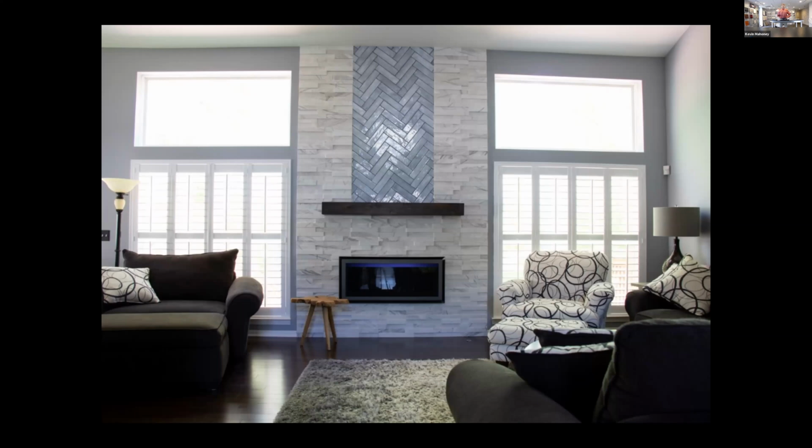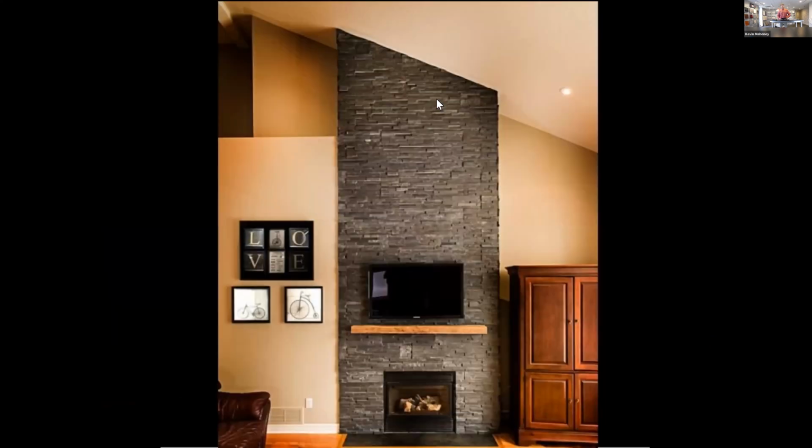The product's so popular that we've got some more colors coming out in the next quarter, so look for those. We've got about 14 colors, including some leather products too. Tried and true, our Midnight Sky quartzite stone.